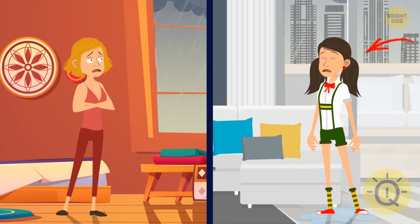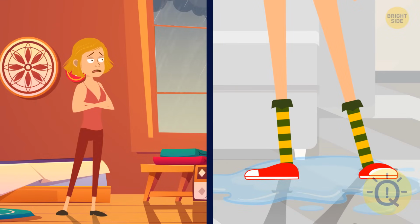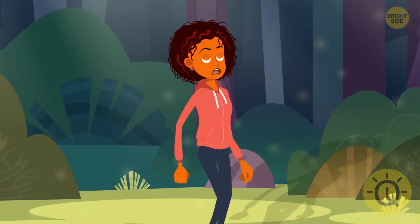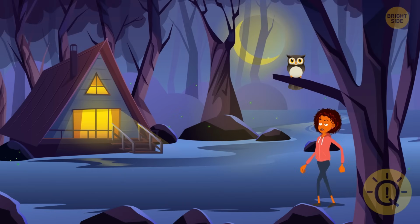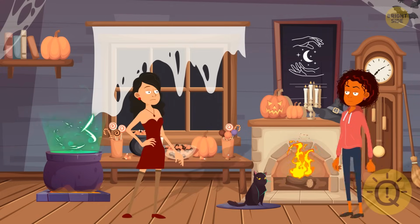Easton's. It's raining, and his daughter's hair is wet. She must have been outside. Esme was having a walk in the forest and got lost. She tried to find her way back, but instead, she stumbled across a witch's house.